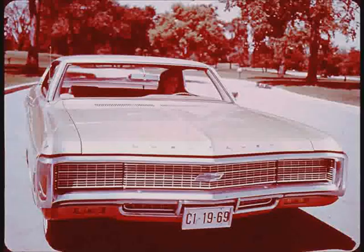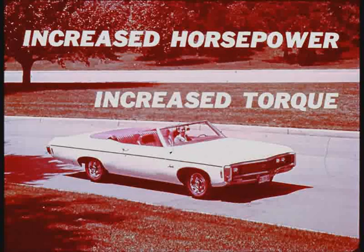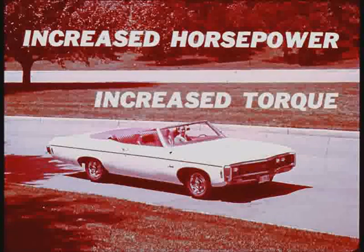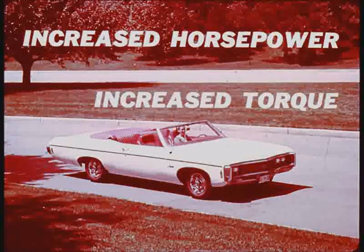Carefree driving with performance that packs a punch, because Chevrolet engines now deliver increased horsepower and increased torque. Engines have cut down on their workload, but up their work output, especially in the lower and intermediate speed ranges, where most driving is done. The result? Quieter, more durable, long-lasting Chevrolet engines. Here's how they line up.